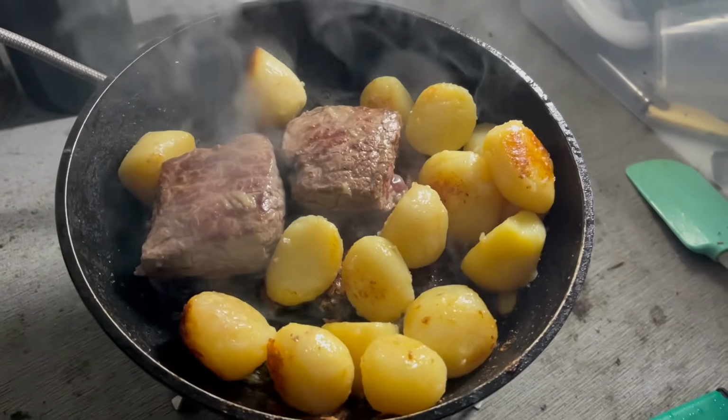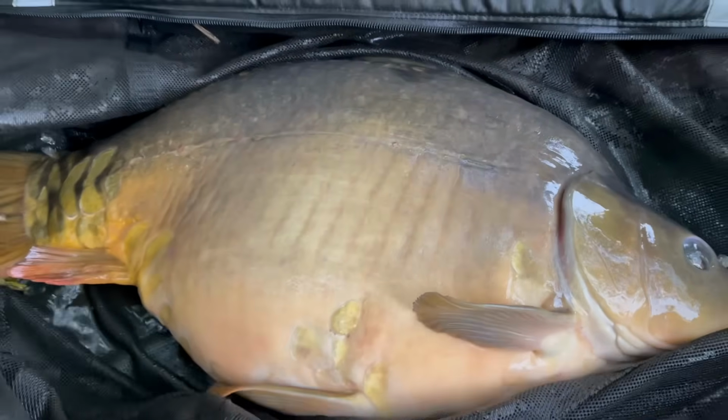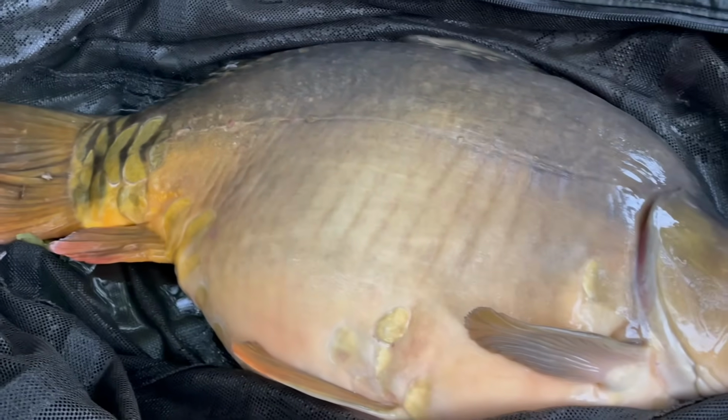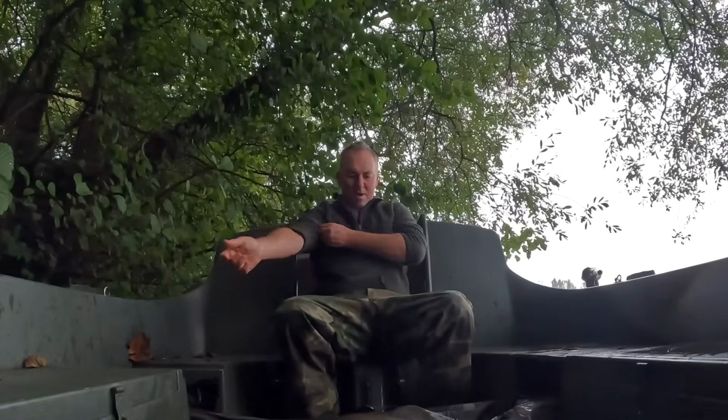Oh, you know what, must be nice, that. Check this out. What a river lump that is. It's almost like a football. Beautiful colours to it, absolutely gorgeous. Some fish that. Yes, love it.